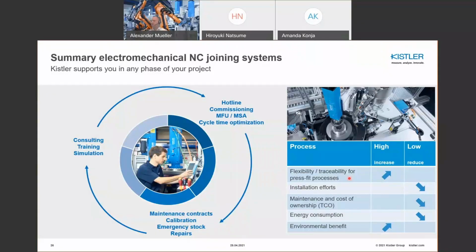Important for our NC joining systems is that we offer you a high degree of flexibility and traceability for your process. If you think of a smart factory, that's a tool that helps you to get all this data to improve the control. The installation effort is quite easy. The systems are pre-tested and the programming is quite simple. And you save money by less maintenance, less cost of ownership, and less energy consumption. And you do for sure something good for the environment too. You have an environmental benefit here.